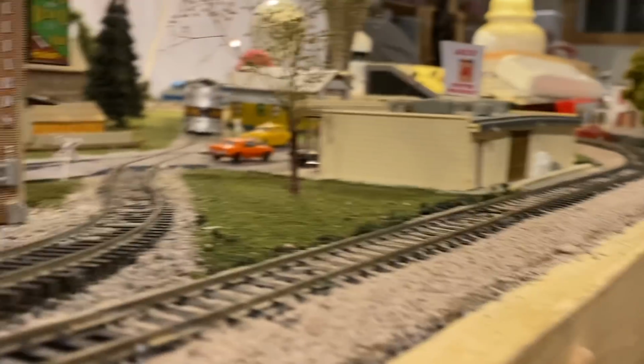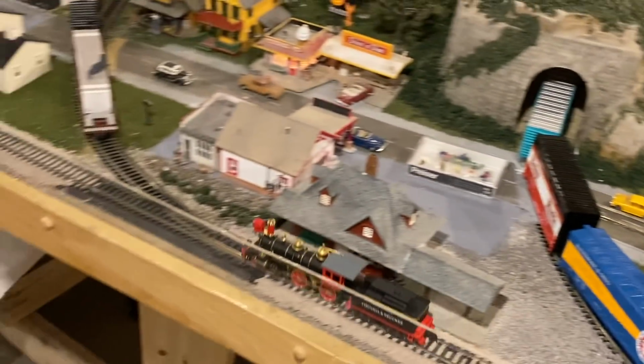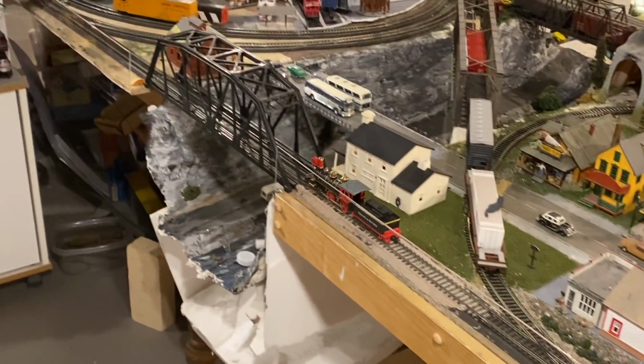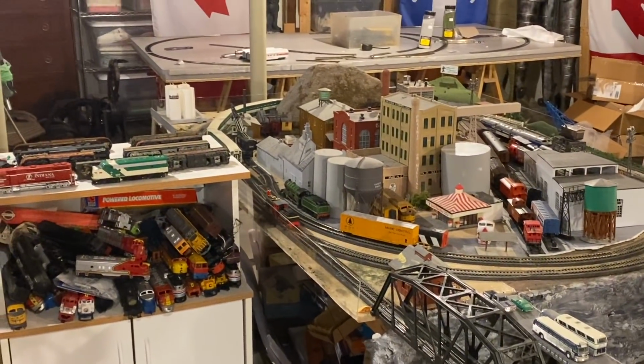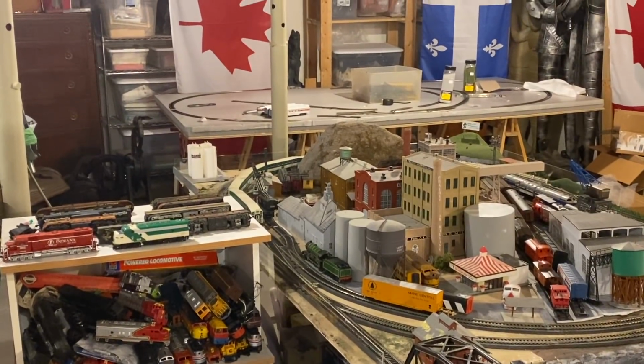Really quite a decent little engine. Don't know what kind of pulling capacity this thing could have, but hey, if you want to try to win this engine, it's up for grabs, and yeah, this is what you get.